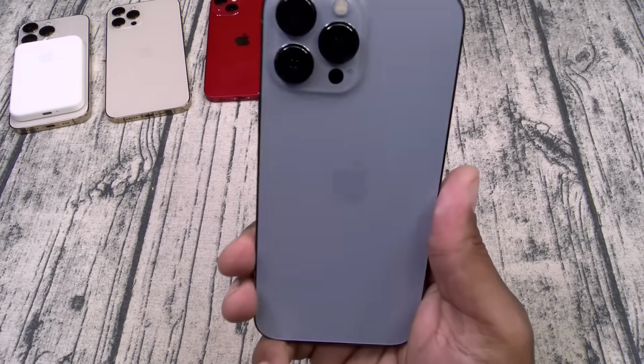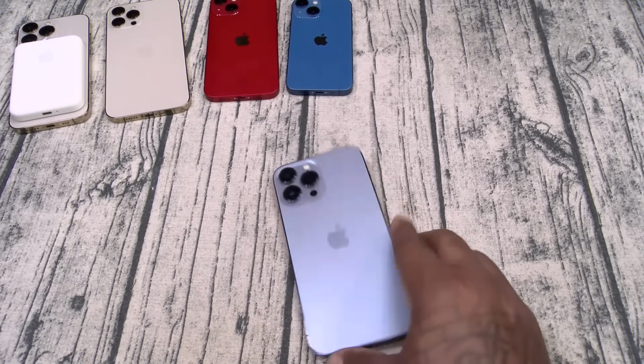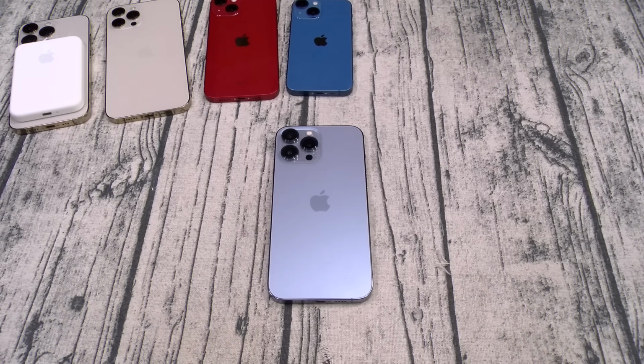I would upgrade for two reasons. Now, there's a bunch of other reasons, but two main reasons. Number one, the 120 hertz refresh rate on the display. Now, let's talk about that for a minute. A lot of y'all who don't use Android phones, who never used a phone with 120 hertz refresh rate, don't understand how smooth that makes your phone feel.